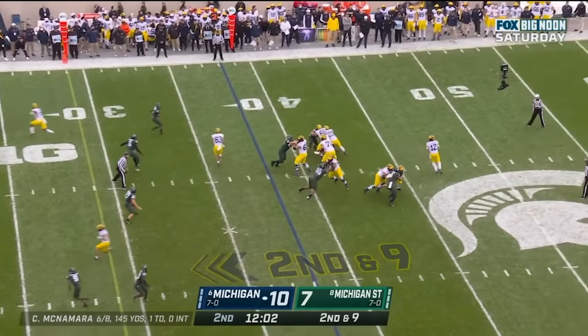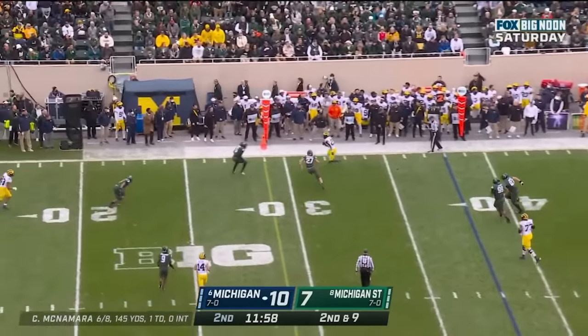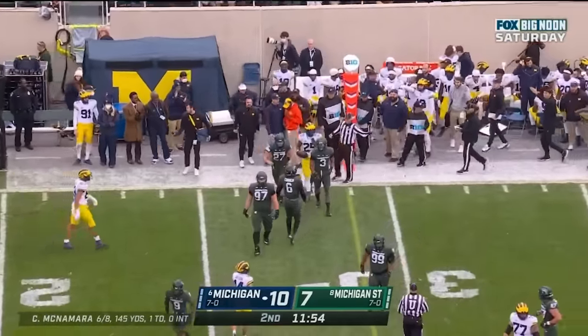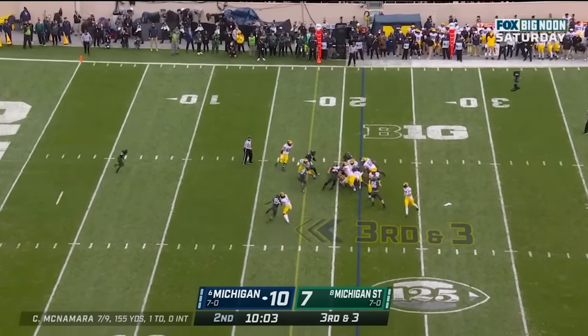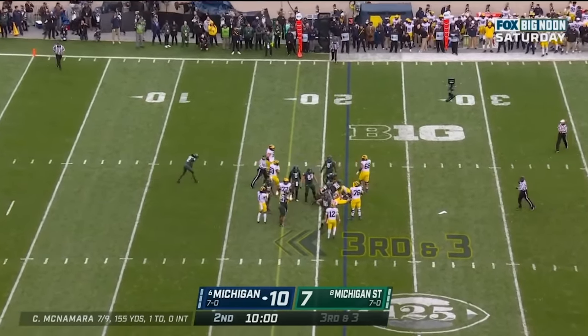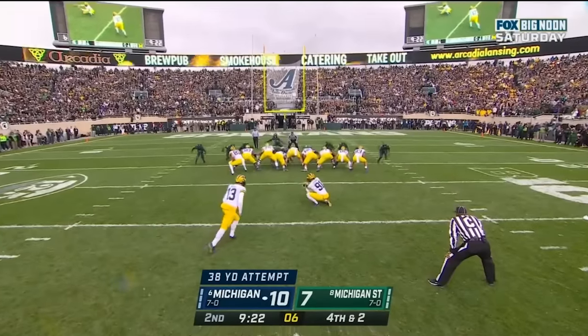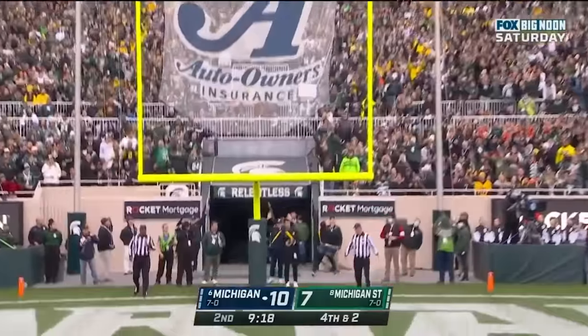Play fake, McNamara sliding around all day, drops it off. Haskins with the catch, gets his shoulder square, and he's close to the first down. Looks like he has it. They give it to him, and he will not get it. He ran into a wall. Cal Holiday. And it's good.